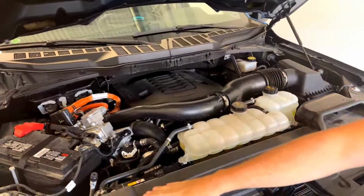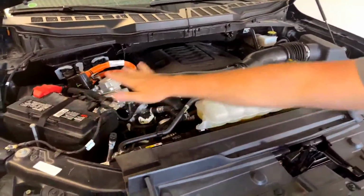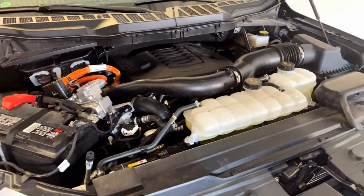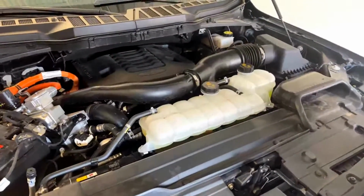Roman, do you like this? I sprayed my engine bay just a little bit with some water, so I cleaned it off just a little bit. It looks beautiful, Andre. Oh, thanks. It looks really, really good. Thanks.